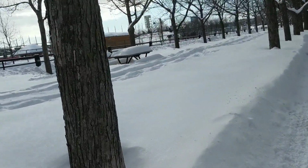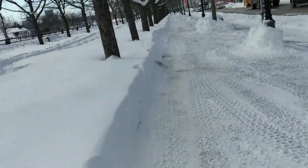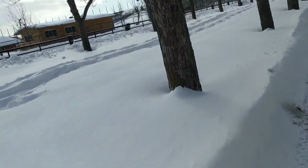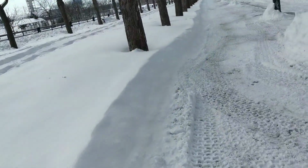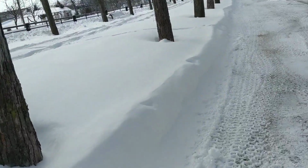But I might try and have a quick look, see what it is. See if it's open. I'm really trying to just find the river. It's just around here somewhere, but I don't know where the St. Lawrence River is. Oh, I'll find it.